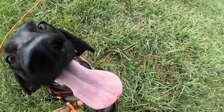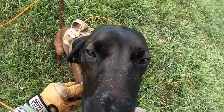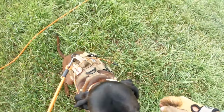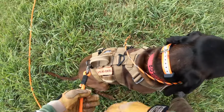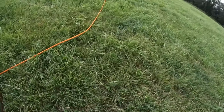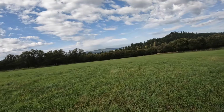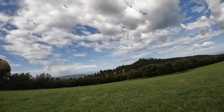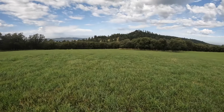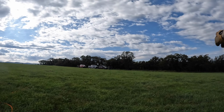Sit. Wait. So you think he's standing somewhere in here? Right there. Looks like there's a little deer path there.